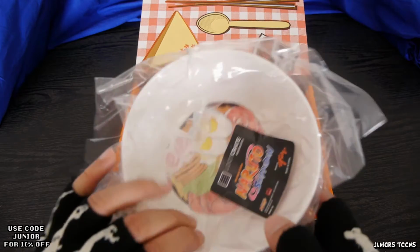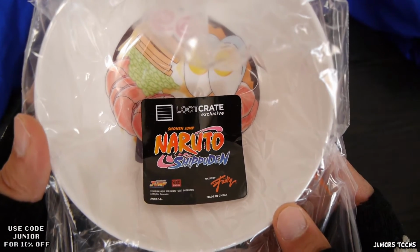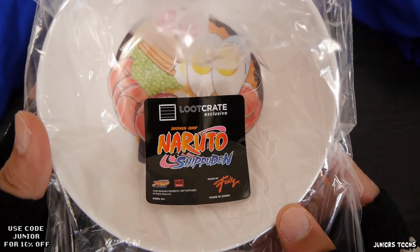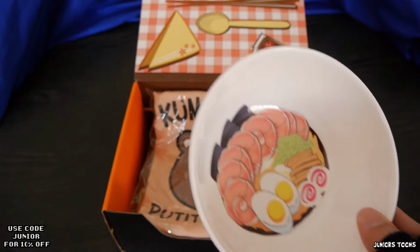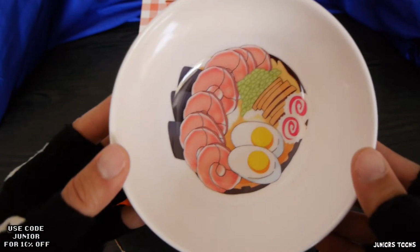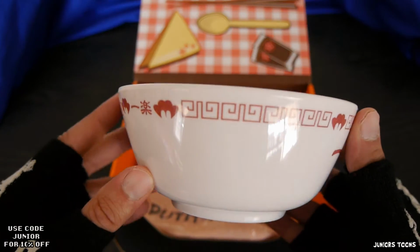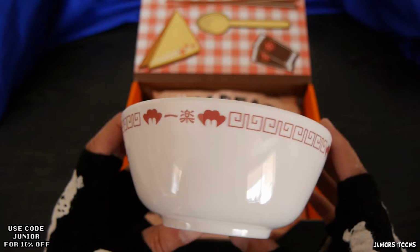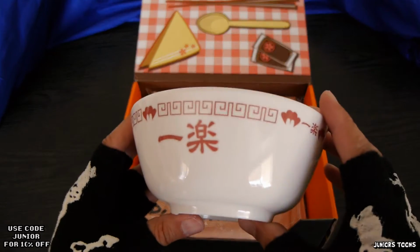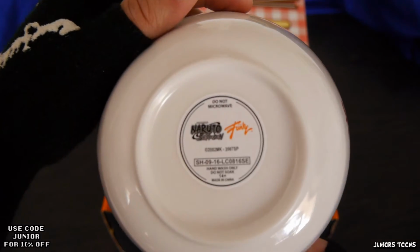Alright, you guys, check it out. This is the first time I've ever got a dish in a subscription box. But this is a Naruto ramen noodle bowl. I mean, you could use it for other things, but check it out, you guys. Check out the decals inside. I hope they're not decals. I hope it's painted in. But let's show the artwork on it. It is not glass. It is something that's a hard plastic, but it does feel like good quality. It's not microwavable, but hey, who microwaves their cereal, right?